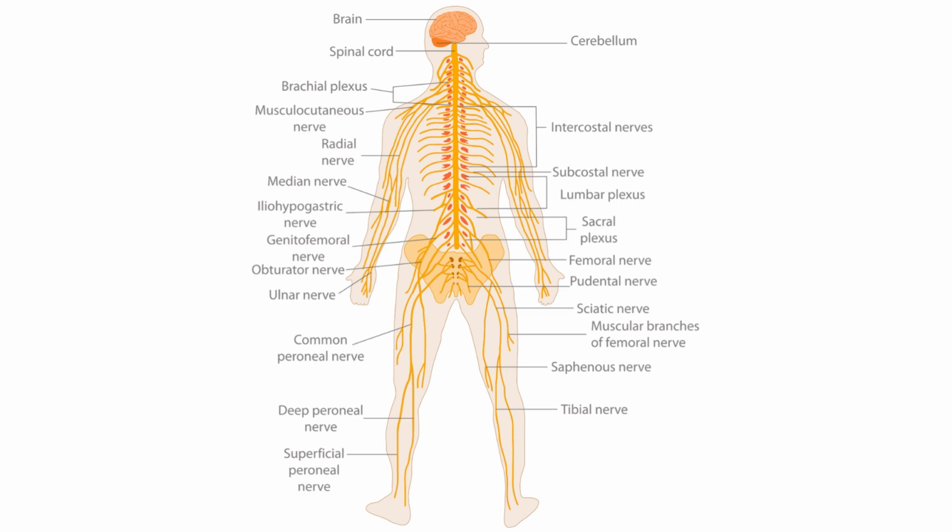In conclusion, the nervous system is a vital system that controls and coordinates the actions and responses of the body. It is made up of neurons, which transmit electrical signals throughout the body, and glial cells, which provide support and nourishment. The nervous system is divided into the CNS and PNS, which work together to enable communication and coordination. Understanding the structure and function of the nervous system is crucial for understanding human behavior and health.